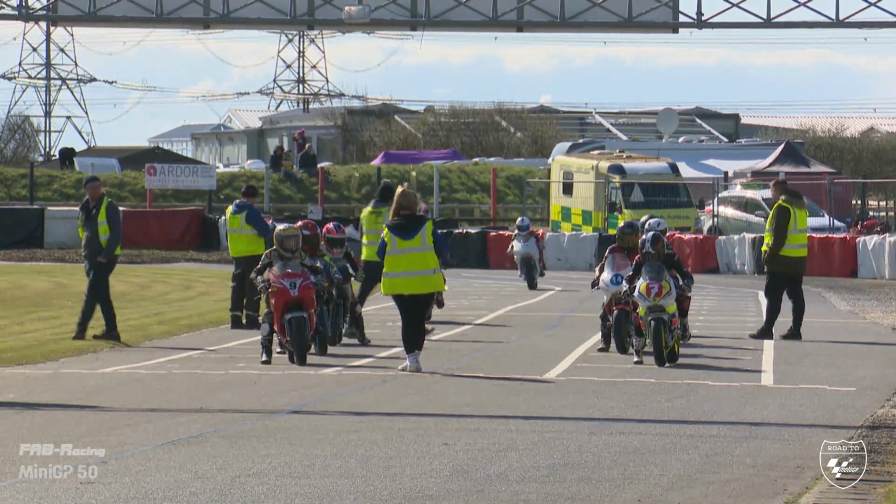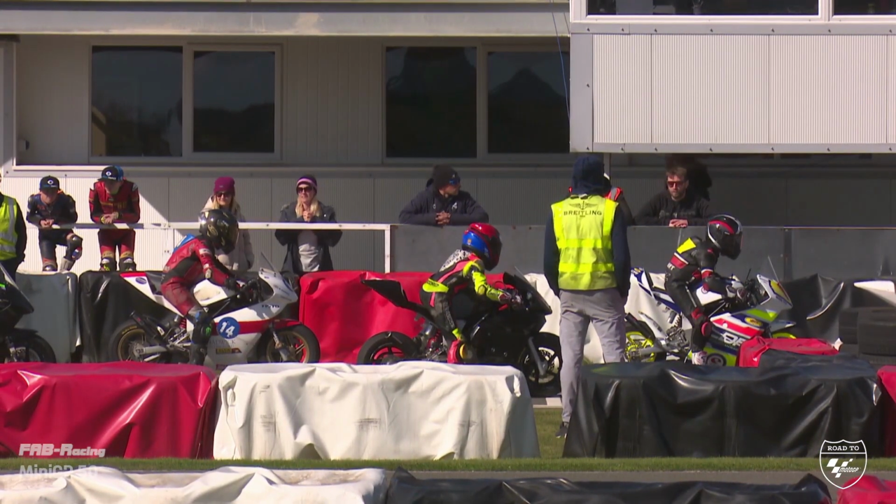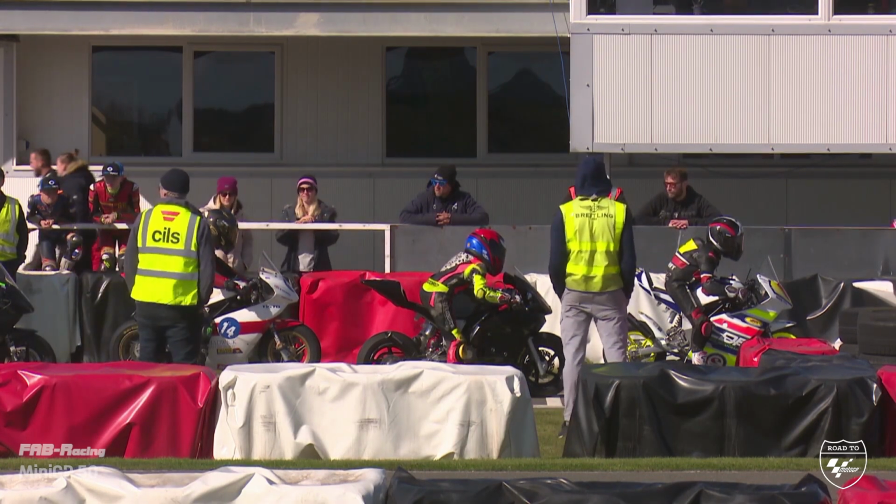It is really, really fast into there, and again, you can't quite see, but just to the right of your screen there, you can see a bit of a crowd forming here. Lots of the other riders, parents, marshals lining up to watch.